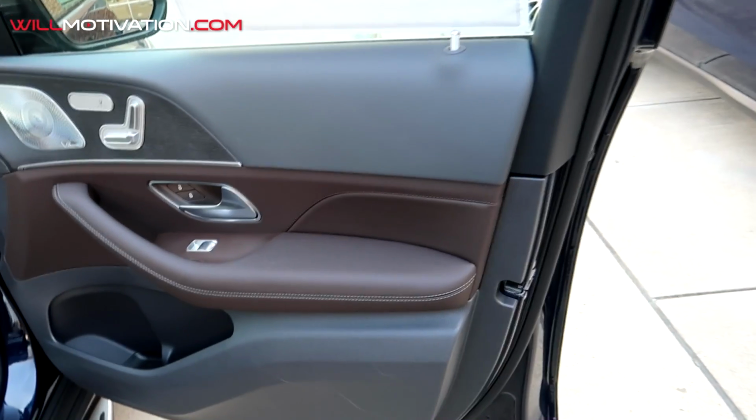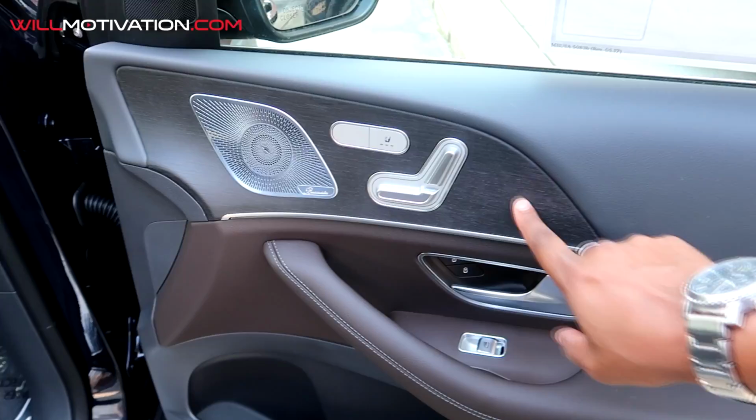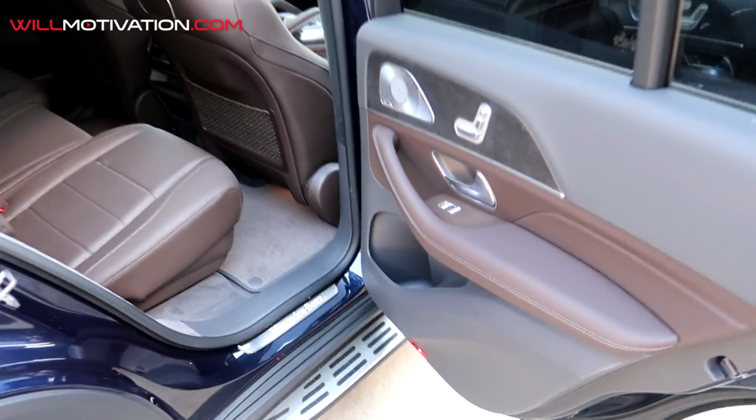You got your beautiful espresso, chocolate, heated seats, wood grain. Check it out. Now, I'm 6'2", and I'm gonna show you guys how much space I have if I get in the back behind the passenger seat for a 6'2" passenger. All right, so let's check it out. Real easy to slide in this car. All right, my knees hit a little bit, but I did lean the seat back, but check it out.